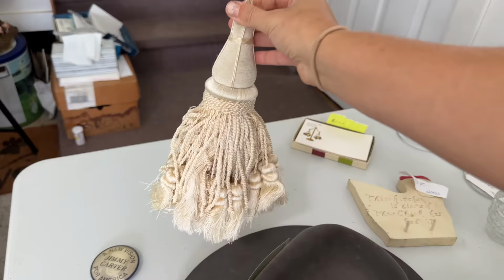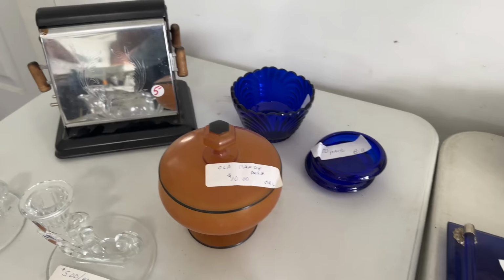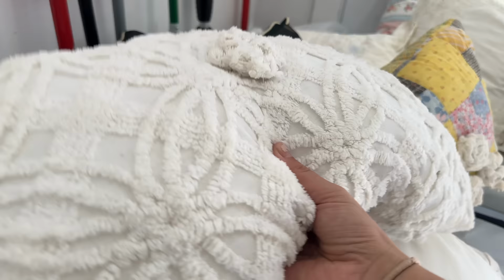Is it a toaster? Oh, is it? Oh, it is. Yeah. That's so cool. That is really cool. Toaster. Oh, these are pretty. What are they? Vintage Japan Royal Unicorn. That's really pretty. Yeah. Well, they got lots of pretty ones.